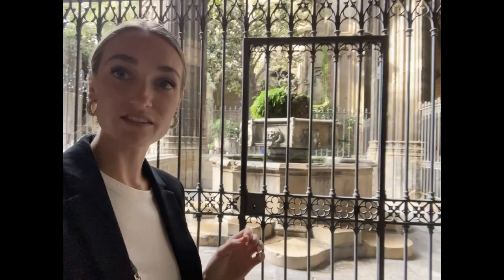Here is this gorgeous fountain. It's so pretty, it's hard to see. There's like gates covering everything, but it's still gorgeous.